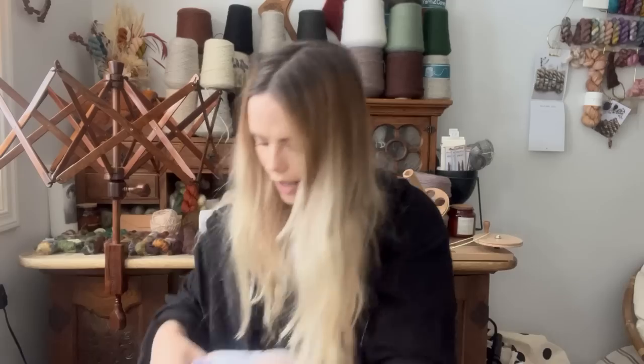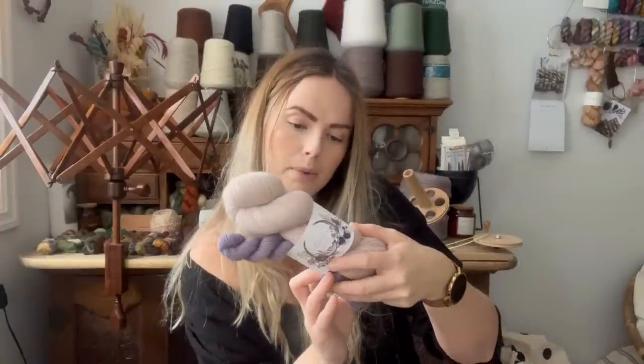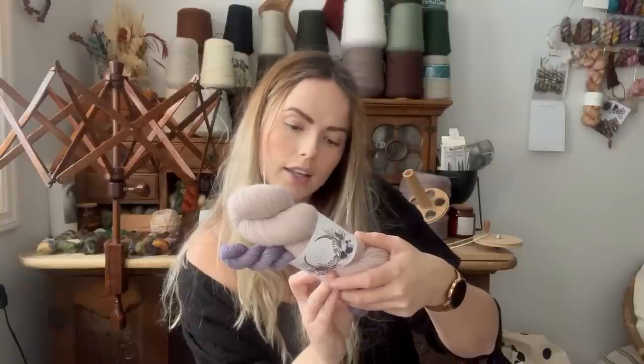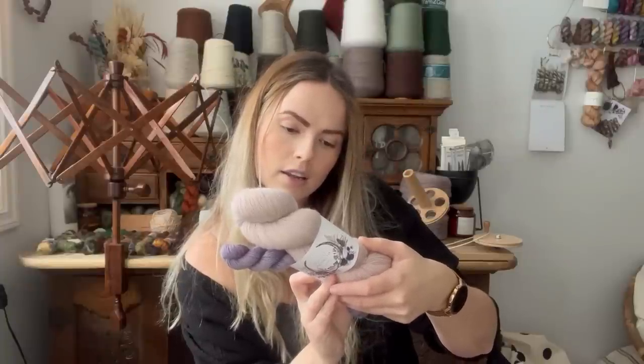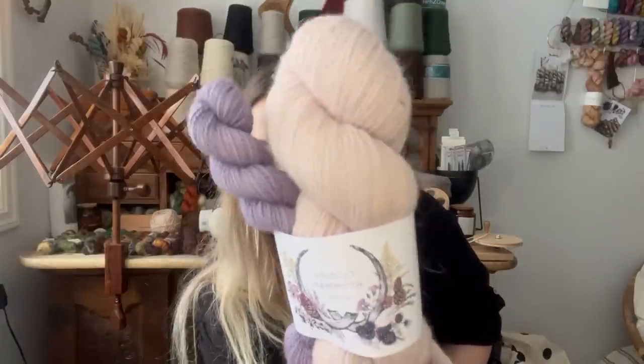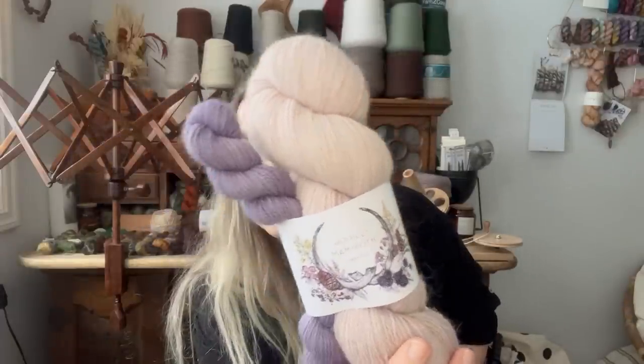And I got a sock set from Woolly Mammoth that time when I ordered from her. This is the Jasmine in the big one. It's the natural sock. And then, I mean, it looks like the Jasmine, and then it has this contrasting tone. This set is the Crocus sock set. So definitely putting that in the sock box.